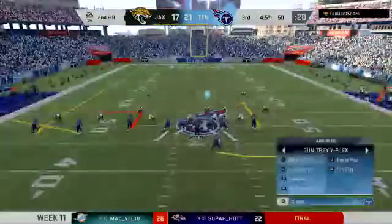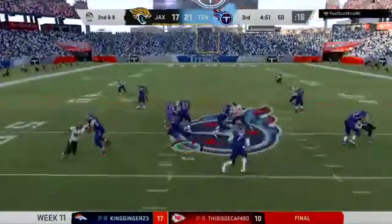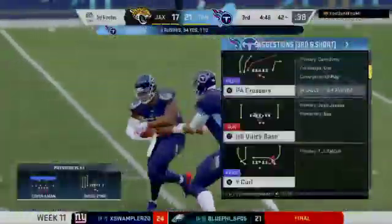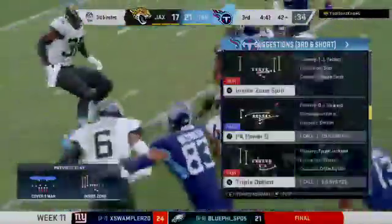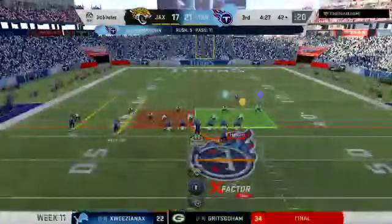The last run good for 2. Here's 2nd and 8. A shotgun handoff now to Yeldon. And he is close to a first down as he's tackled at the Jaguars' 42. They're trying to show that they can run the ball, protect this lead, give it to the backs, play a little bit of keep away, don't you think? And that's probably a good philosophy at this point, going to make that defense stand up and stop them.